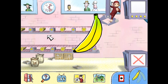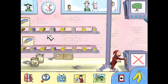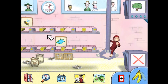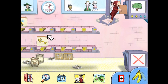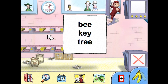The machine is speeding up. You need to find words that rhyme with tree. Bee. That rhymes. Key. Those rhyme. Here are the words you rhymed: bee, key, tree. These words all have the E sound.